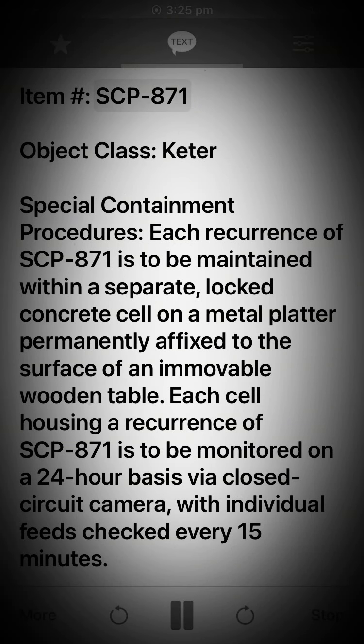Item: SCP-871. Object Class: Keter. Special Containment Procedures: each recurrence of SCP-871 is to be maintained within a separate, locked concrete cell on a metal platter permanently affixed to the surface of an immovable wooden table.